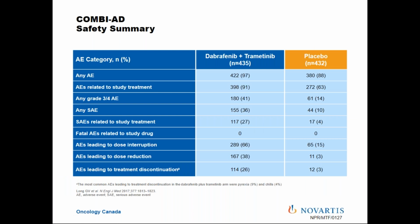So we talked a lot about the effect of the medications and how they have a positive effect on relapse and potentially survival. But it's really important also to talk about the side effects that can occur when on active medication. So here's a safety summary from the COMBI-AD trial, showing the various side effects or adverse effects that occur. And there were more on the dabrafenib and trametinib arm versus placebo. And there were more side effects or adverse effects leading to discontinuation.